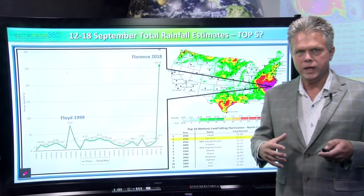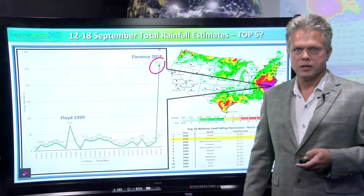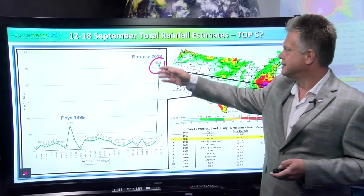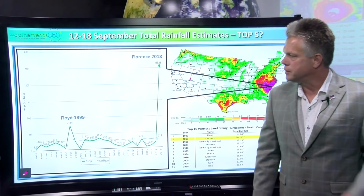Now, again, this week, if we add up all the rainfall across the state, we're looking at something off the charts. Floyd, back in '99, set the record for a single event. This one has a great chance to set the record. It's definitely going to get up there. So, literally off the chart, if you will, in terms of rainfall.